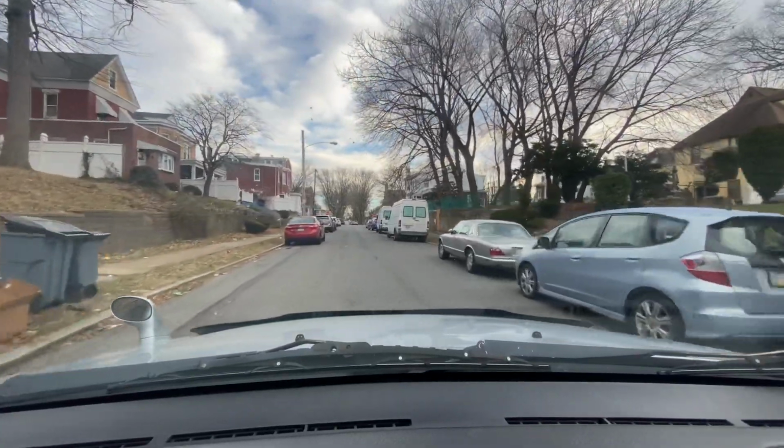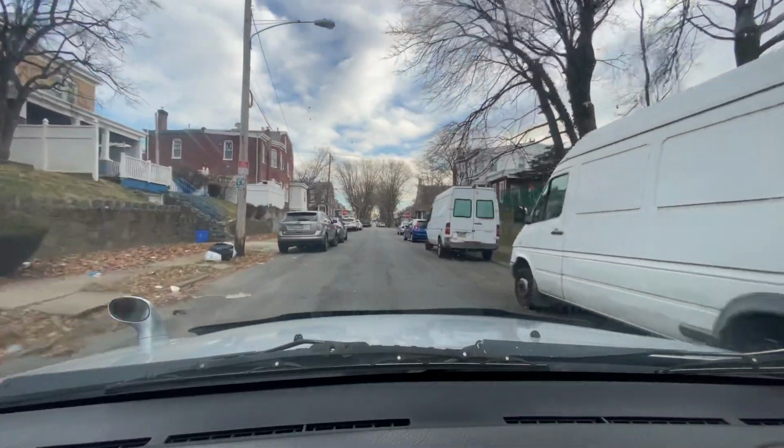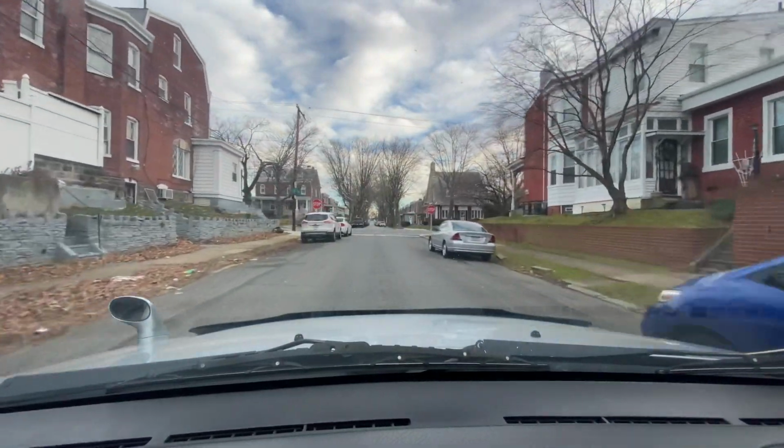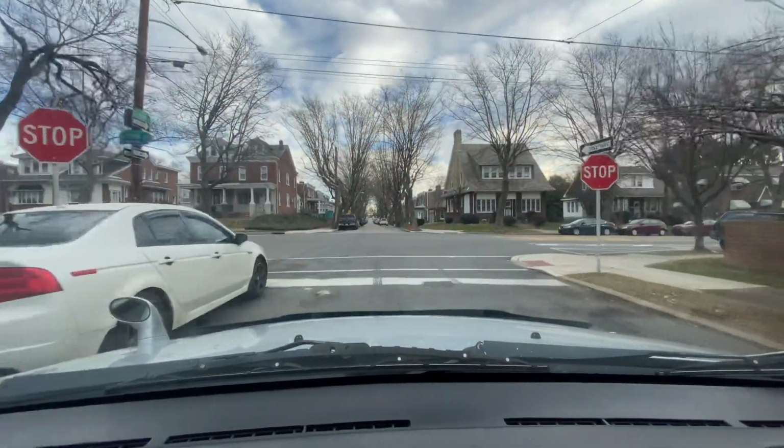So check out another Jaguar. Yeah, old school Jag. $300 fine if you don't clean up after your dog. We're on Dittman and Tyson Ave.